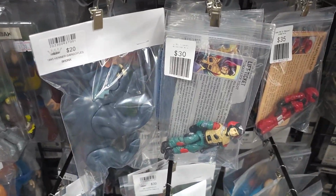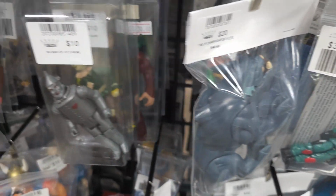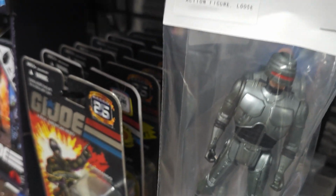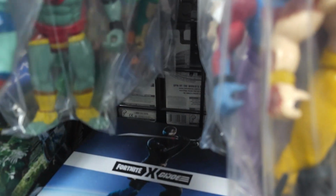Some Joes with their file cards here. There's Lift Ticket, who is the pilot for the Tomahawk. Then we have, oh, sorry that this isn't focusing too well. I think it's the lighting, but yeah. You can see their vintage Thundercats loose, no accessories. There's Panthro.